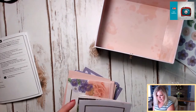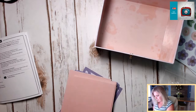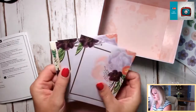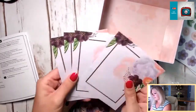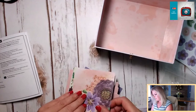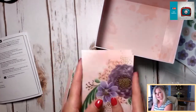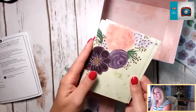Then we've got 16 card fronts, and there are 4 different cards. Linda, are there 4 different? 3 different. 4. Okay, so there's 16 total. There's 4 of each design. So these 4 are all the same. These are the card fronts here of one card design. And here is a card front. There'll be 4 of each. The 4 cards of another card design, 4 of those, with that beautiful foil on there. And one more here. This is another card front.